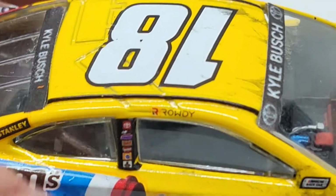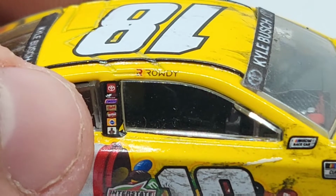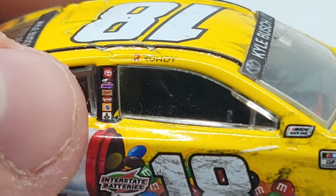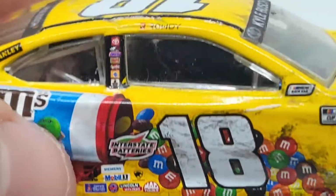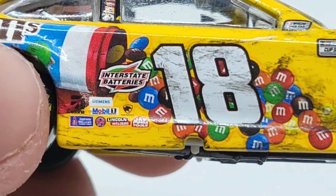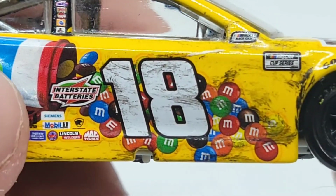Let's see, you got Rowdy up there on the name banner, of course. So you got Toyota, Joe Gibbs, Snickers, can't tell what that one is, Skittles, Pedigree. I wish we could get a Pedigree car, honestly, and whatever that one is down there. Interstate Batteries. You got Simon, Cessna, Mobil 1, whatever the Cougar one is, Sherwin-Williams, Lincoln Welders, Mac Tools, and whatever that little circle is there.